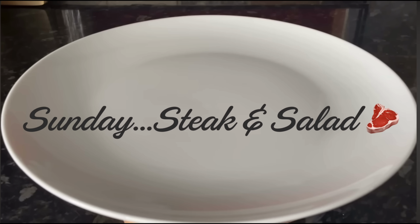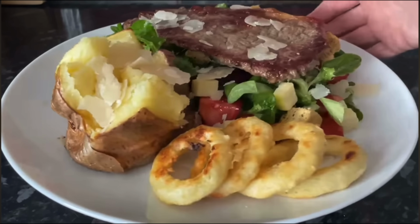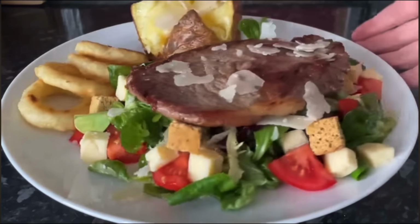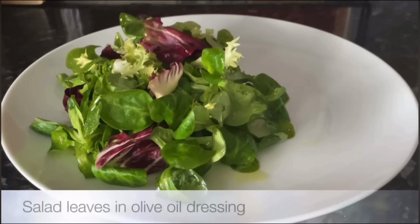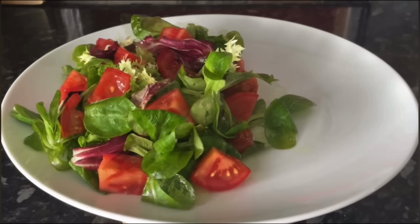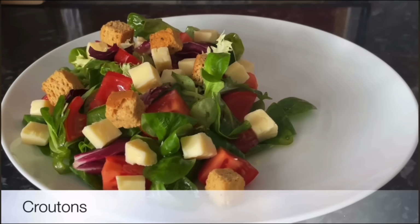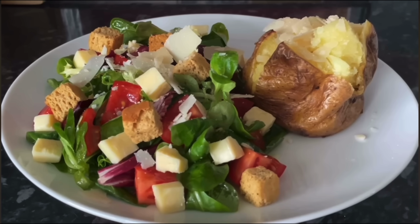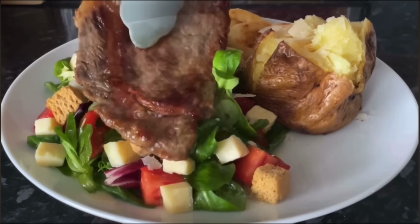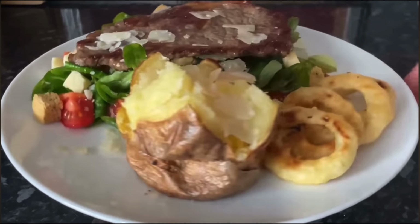And then moving on to today, we had steak and salad, another one we haven't had for a wee while. I had these steaks in the freezer I got from the butcher a wee while back now. So I would typically make chips or something like that. But for a wee change, I've done the salad and jacket potato. So that's just a simple side salad, lettuce, tomato, cheese, croutons, and then a jacket potato on the side. These are the McCain jacket potatoes, some butter, a few onion rings, and then the steak on the top with an extra wee bit of cheese just to melt in.